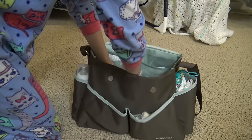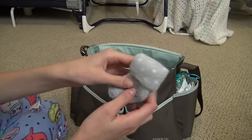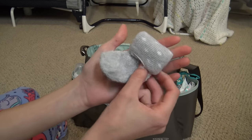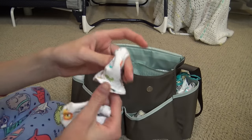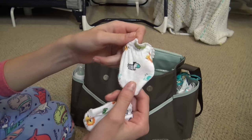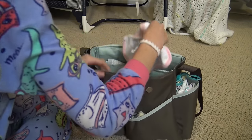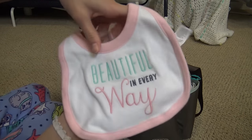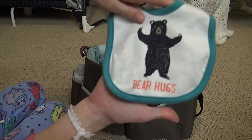And then I just have some generic things. These are some socks that are gray. I thought those were really nice and gender neutral because any baby can wear them. Then I have these little mittens. I thought these ones were pretty gender neutral because they're just kind of animals, and I think girls or boys could wear them. They're a little bit more boyish, but either could wear them. And I have two bibs, a girl bib and a boy bib. Here's a girl bib. It says beautiful in every way. And then the boy bib has a bear, and it says bear hugs.